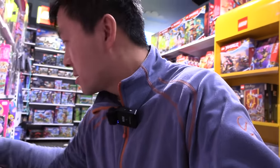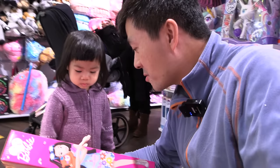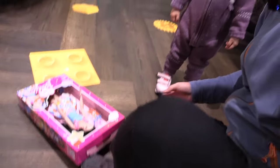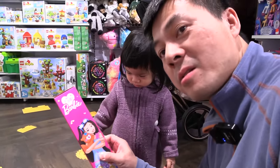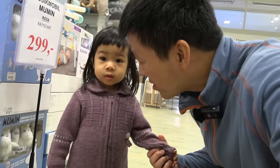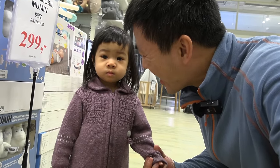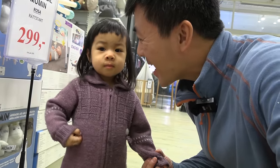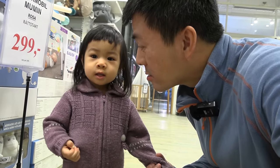Okay, we need to test if Isabel wants dolls. Baby, here you go. You want this? Baby, it's a doll. You want the doll? Okay, next step is, what is it, baby? Isabel, can you count to 10? 1, 2.